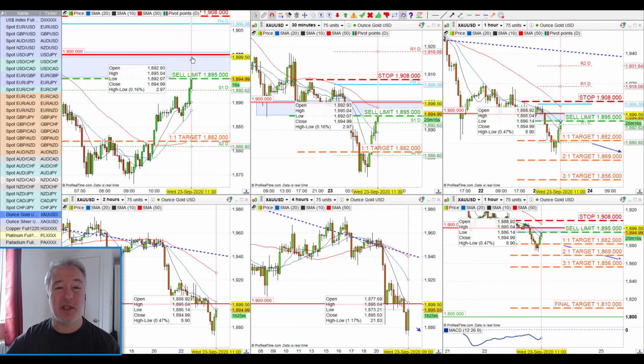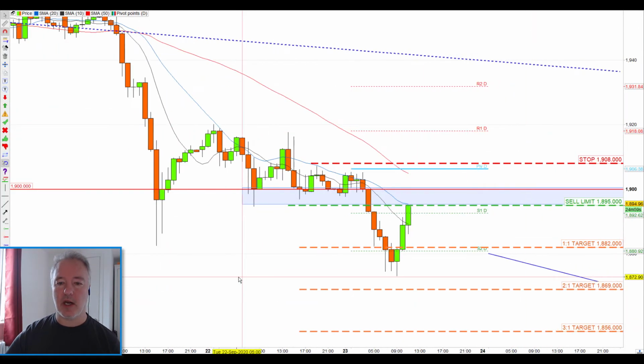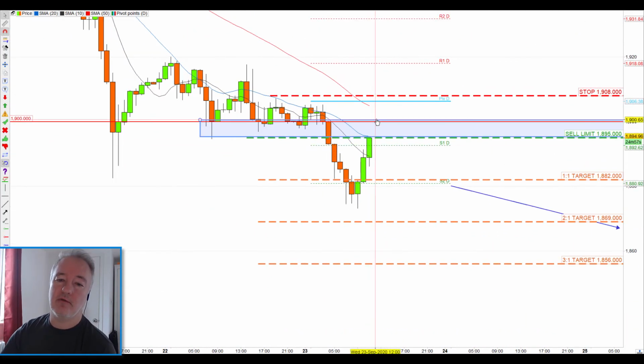Price might even come up and touch 1900. So if I wanted to scale in, if I've got 0.5% in on my first entry, I could put a second 0.5% entry in at 1900. There's various different places, but where I am now is my expectation in this area that's highlighted in blue. This is really the trading idea in a nutshell, looking for price to turn in this area.